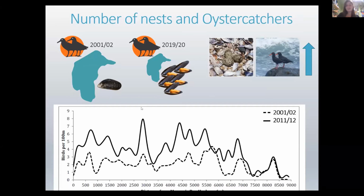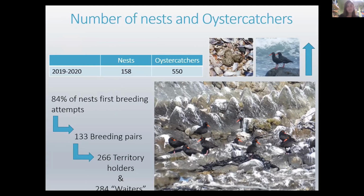But now territories are so small that basically we can't find nests close to each other. So before, not when I was here, but in the previous breeding seasons, they were able to differentiate each breeding territory from which breeding pair it was. But nowadays they are all together and we are not able to differentiate by territories. But we know from the previous breeding seasons that 84% of the nests were from first breeding attempts. So that means if we take into account what we found in 2019, that there were 158 nests, we know that from those, 133 were first breeding attempts, which means that there are 103 breeding pairs.